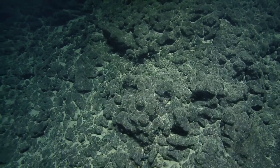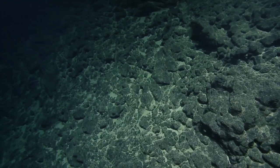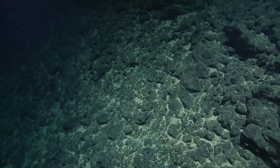Paul's going to update a little bit more in his heading, but we're staying pretty much on station. He's going to move it up to 115.